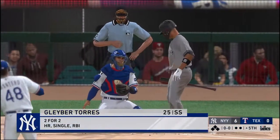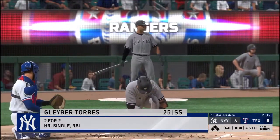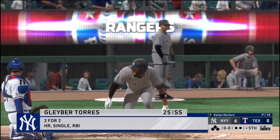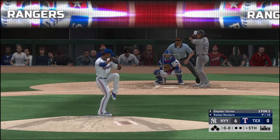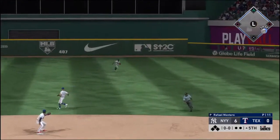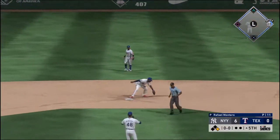All ready to go in the top of the 5th. Next for New York, Torres. He singled his last time up. Gleyber Torres. First pitch on its way. Ground ball sent back up the middle, and that's a base hit. So a little first pitch swing in there as he's on to kick off the inning.